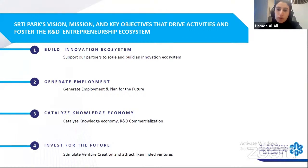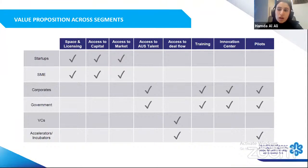At Sharjah RTI Park, we focus on four main categories. We are building an innovation ecosystem by supporting our partners to scale and grow. We are generating employment by developing talents and entrepreneurs. We are catalyzing knowledge economy and investing for the future. So Sharjah RTI Park is a science park, and we're also a free zone. We offer different things to startups, SMEs, corporates. We work closely with governments, venture capitals, and accelerators and incubators as well. And the services provided for each of the above is different.